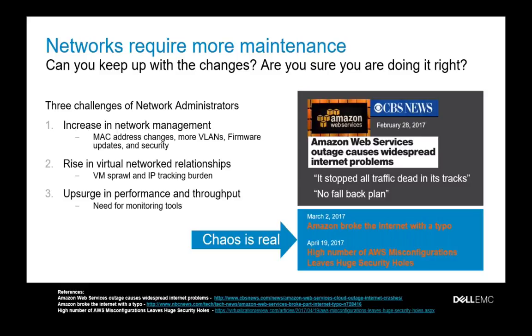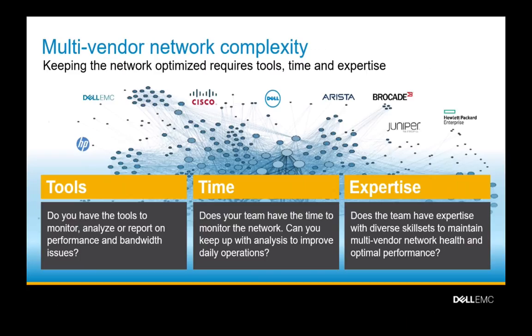And then at the last point there, on April 19th, they talked about how misconfigurations have also led to a large number of security holes. So you as a network administrator really need to regain control of the network. And when you go to do that, you need the right tool, like Open Managed Network Manager, and you need the right guidance, right? My questions to you are, can you keep up with these changes, and are you sure that you're doing it right? What we feel with managing this multi-vendor network complexity is that you need the right tools, time, and expertise.